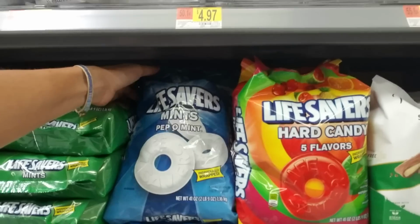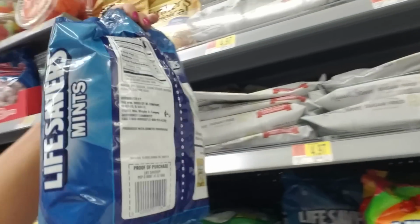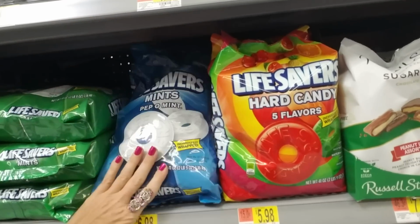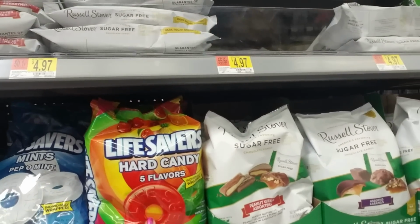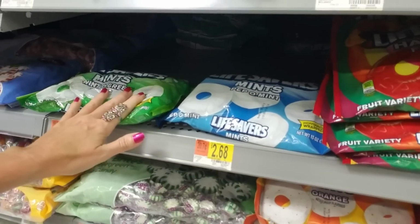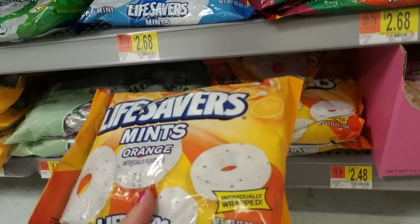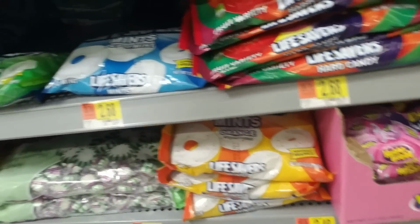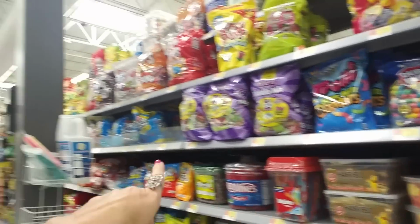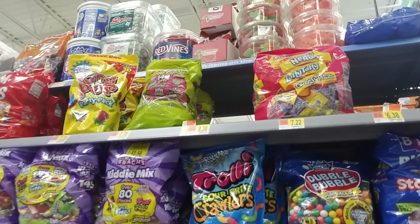And look at this giant bag of Life Savers. This is 2 pounds, 9 ounces of Life Savers. If I were going to buy those, I'd get the 5 flavor, just the original Life Savers. And then they have smaller bags too. They have the orange mints, a little bag of those, 13 ounces. And then you get over here, and I mean, look, it goes all the way down to the end of this aisle. We have the enormous bags.